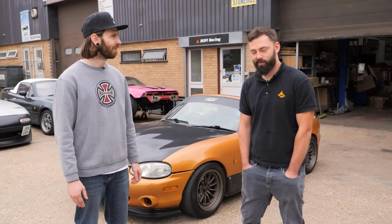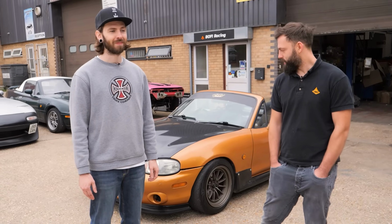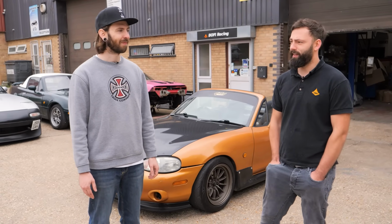So it's a 1999 Mazda MX-5. Obviously it's got some battle scars, but it's a daily driver. Got some nice wheels on it, got a big boy exhaust. It's currently on the second engine and hopefully it will stay like that. Great stuff, mate. Well, can I please have your keys and we'll go give it a drive? Let's go.